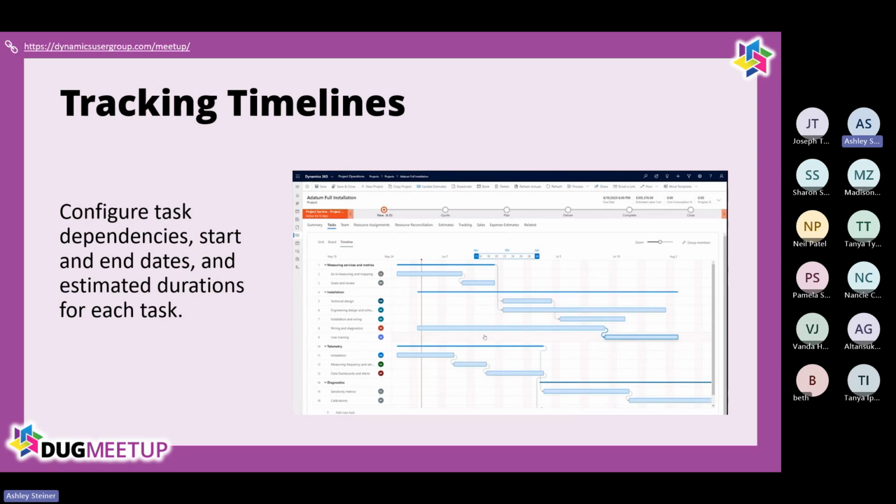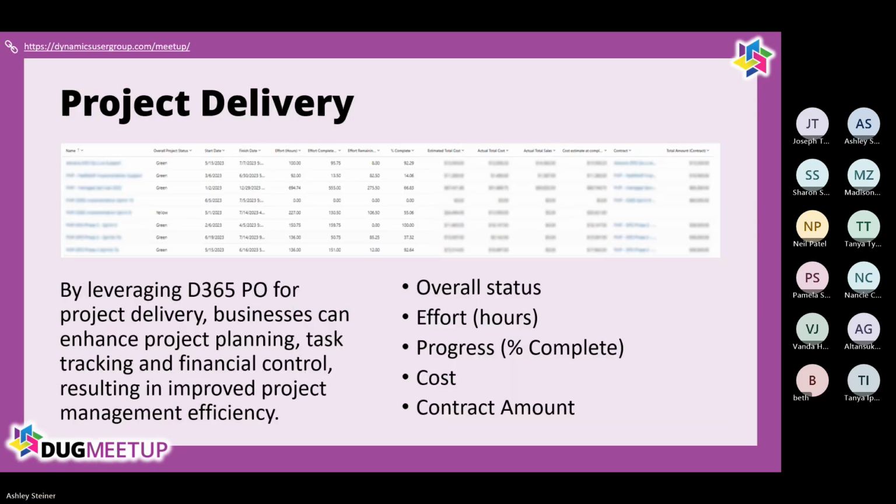Okay, we have 3 weeks. Let's make sure this first task gets done in the first 3 to 4 days, so the next task can start and still get completed on time. So yeah, just another way, a Gantt chart, where you can view the tasks.